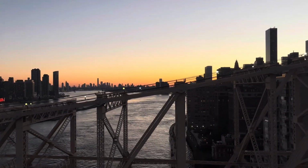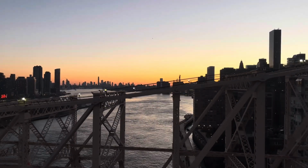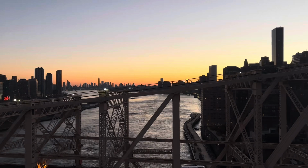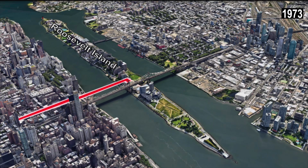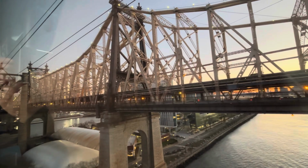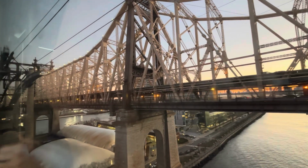The residents who had moved to Welfare Island, or actually, it was renamed to Roosevelt Island in 1973, hopefully the island's last rebrand, they needed public transportation to Manhattan sooner. So the idea was born for the Roosevelt Island aerial tram to bridge the gap, if you will. For this short distance, an aerial tram was actually a really good idea.